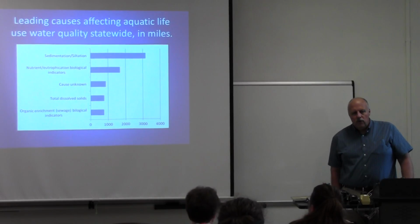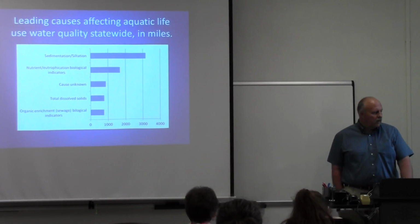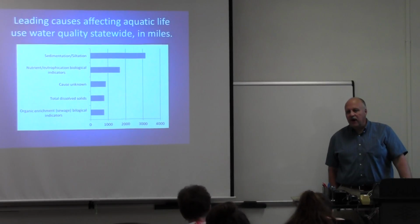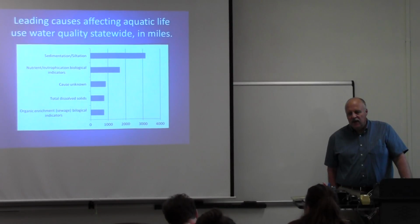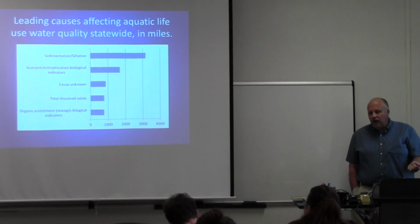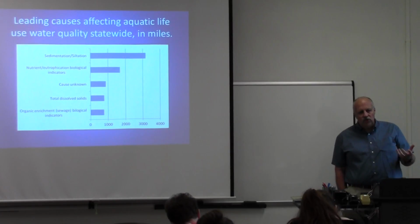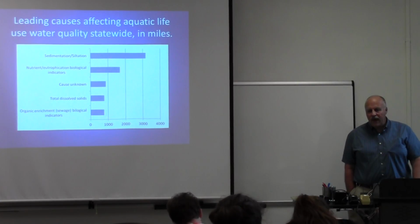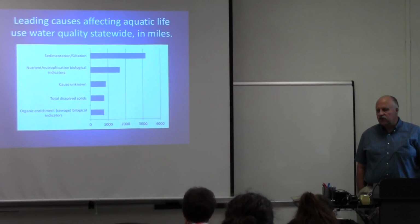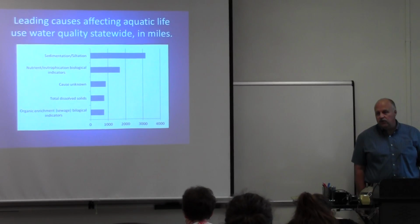So, you know, fertilizers can come from a number of places. They can come from farm fields. Probably in our cities, people put a lot more per acre on their grass than what the farmers use. And so that can be as big or more of a problem in some cases. In our developed urban areas, many of the sewage treatment plants are older and don't remove as much of the nutrients as they might. So even though we have methods for trying to control the nutrients, urban areas can be a big source of nutrients. So for the aquatic life category, sediment, siltation, and nutrients are the biggies.